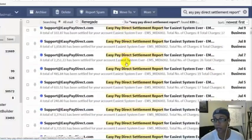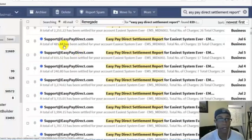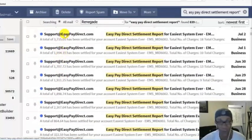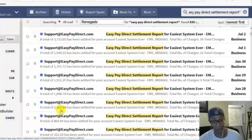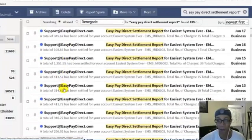We can keep scrolling down. You can see here, what did we get? $485 in a day, $655 in a day, $240 in a day, $3,274 in a day, $3,715 in a day, $1,990. This is a pretty good week. Apparently, this week was like all 4-figure days in a row. That doesn't always happen, but that's actually pretty good. $800 in a day. We can keep going back. $400, $1,300. You guys get the point.